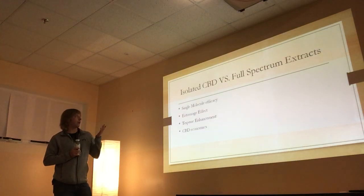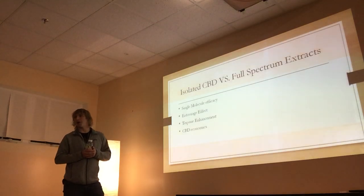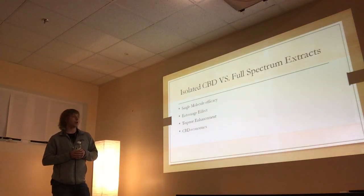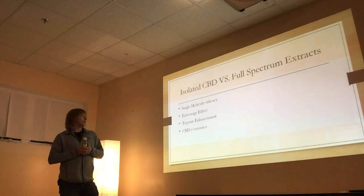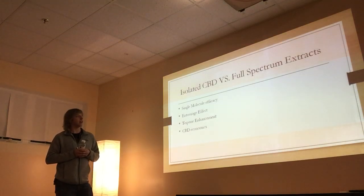So we offer isolate because it's the best price we can find for CBD per milligram for our customers. And we try to balance the holistic with the economic aspects of everything, because we know financial situations are very hard to change sometimes, and we want to make sure that everyone gets what they need.